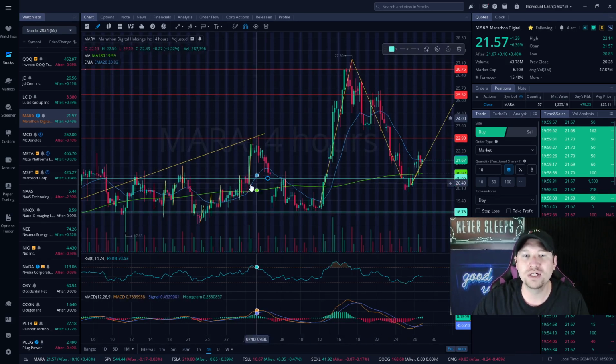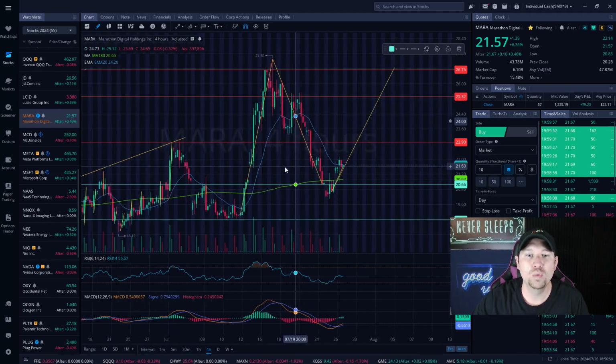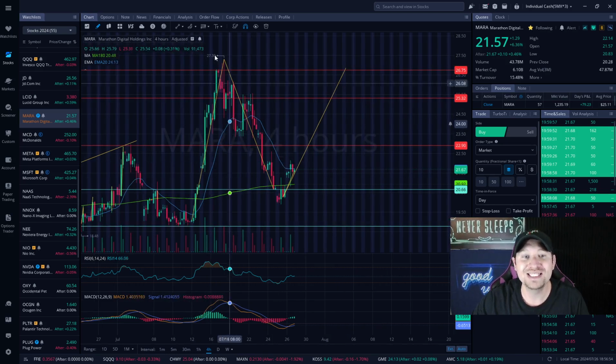Okay, this was a line I drew a couple of weeks ago, a couple of months ago, back in June. So this was identifying a $20 resistance level. Well, what does resistance do when it's above? It becomes a strong support. That's exactly what it did. This did not become a strong support.